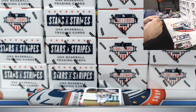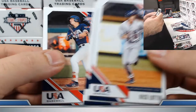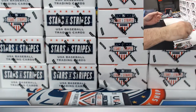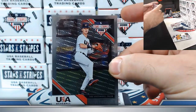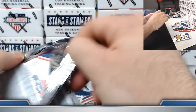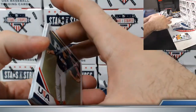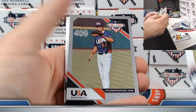It's kind of a fun product too because you're guaranteed an auto per pack, and we've seen some products where the return is a tenth of the investment. At least in this one, you're guaranteed some return on product, which is kind of nice. I feel safe about opening a box. You're at least going to get a good portion of value, and every now and then you're going to get a pretty sick box.